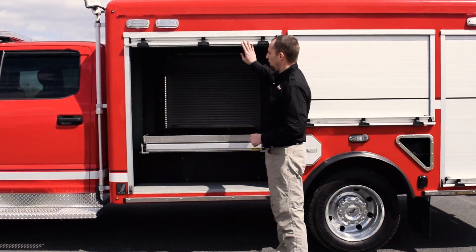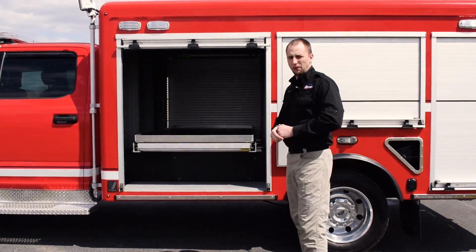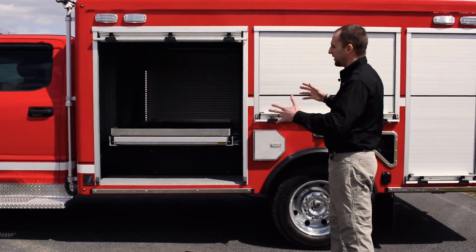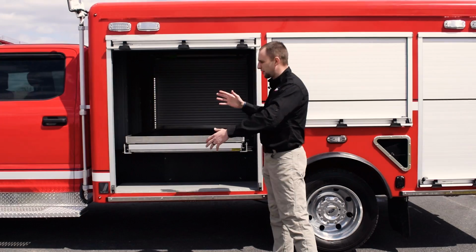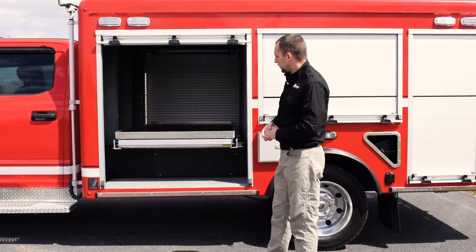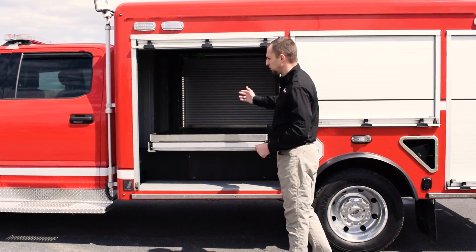So roll that door up, and if you notice, our compartment here, our transverse compartment, is huge. One of the ways that we're able to do that, again, is with our strength and engineering in the backside of this, which allows us to do this without losing any integrity or strength of our body by creating this big of a hole opening. So you can see it's a full transverse compartment. We do have a transverse slide out tray in here as well. This tray slides out both sides, which is nice.